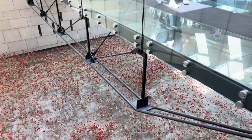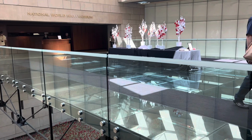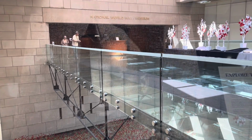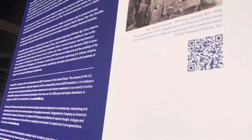Before entering the main gallery, visitors cross a glass bridge suspended over a symbolic poppy field. Each poppy represents 1,000 deaths, offering a reminder of the 9 million who perished during the war. As we continue to walk, this is a 14-foot art installation that includes 3,500 photos and stories of active duty service members that were submitted by Americans across the state.